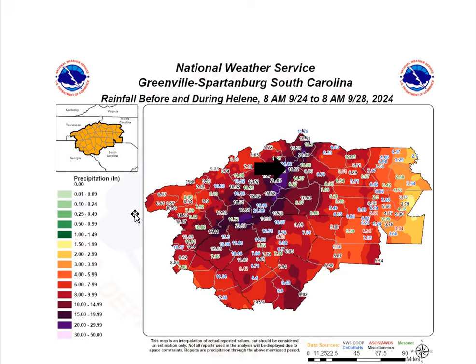Look at the rainfall here in the last, for the storm. This is from Greenville-Spartanburg, NWS. And you can see it, that purple color right in here. That's 15, 20 inches of rain. Look at 24.0 inches here, 30 right here in Yancey County. And what's happened is all this moisture that was 4, 5, 6, 8 inches of rain got lifted over the mountains of the southern Appalachians and even into northeastern Georgia. And you had this tremendous rainfall.